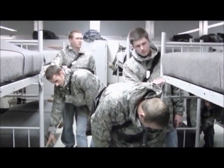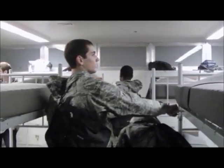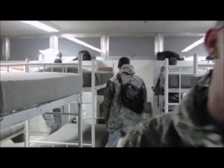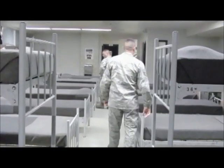48. Now look around at where your bed's at so you don't forget where your bed is. Look and find the landmark, that way you can associate where your bed is. Now go back to your wall locker, do it now. Hurry up! Run! That key will not come out unless that lock is locked.